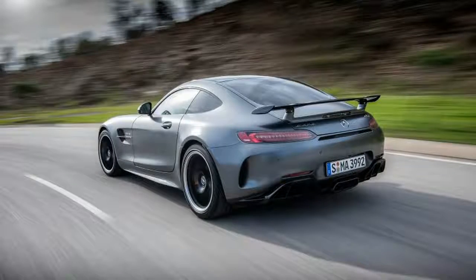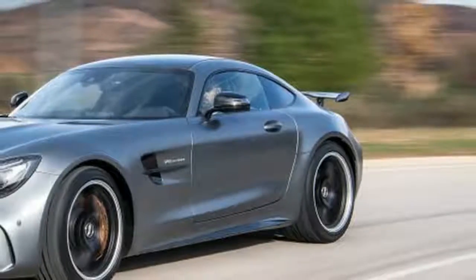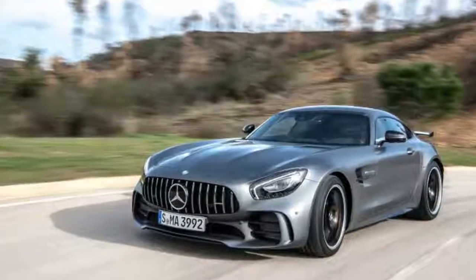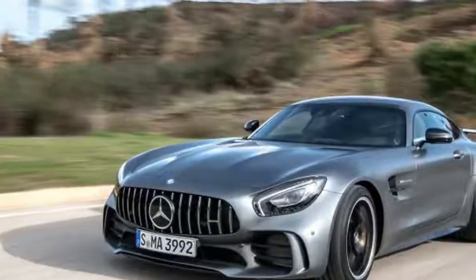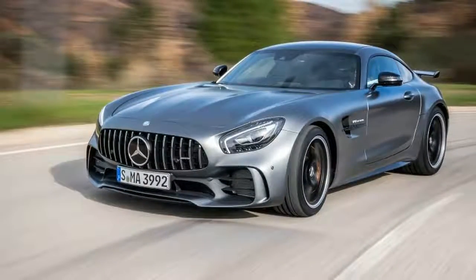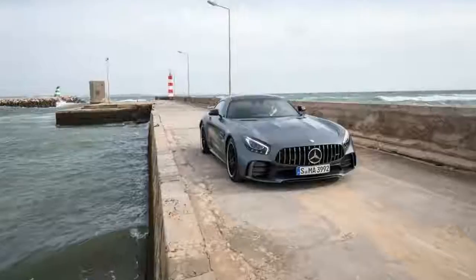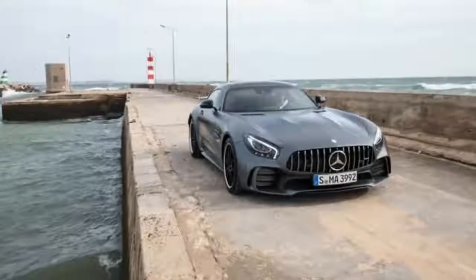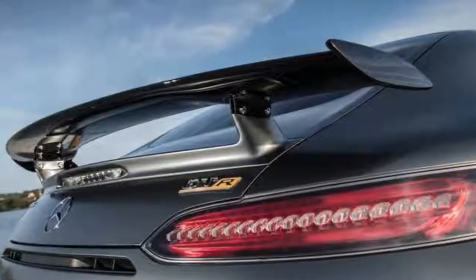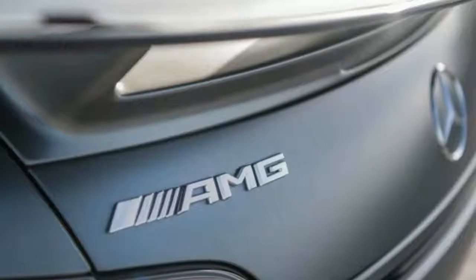Developing 577 horsepower at 6,250 RPM and 516 pound-feet of torque available between 1,900 RPM and 5,500 RPM, the GTR's engine is another iteration of AMG's versatile 4.0-liter twin-turbo V8. The flywheel is 1 pound 50 ounces lighter, reducing inertia and allowing the engine to rev harder, faster. AMG's 7-speed dual-clutch automated manual transmission, mounted between the rear wheels, is connected to the engine by a carbon fiber torque tube that is 40% lighter than the cast aluminum unit used in regular GT models.